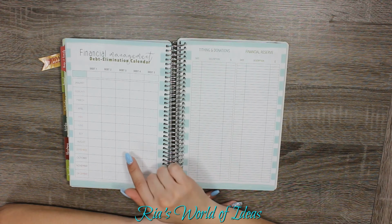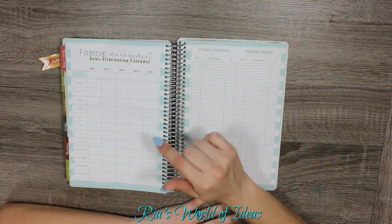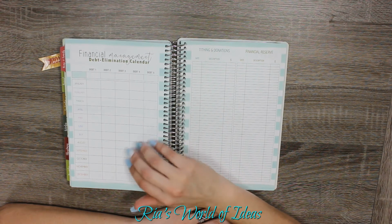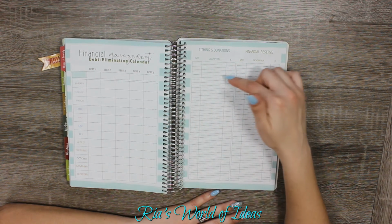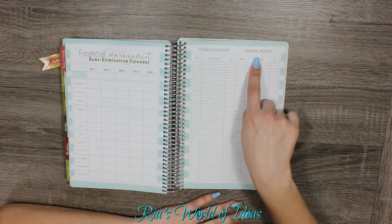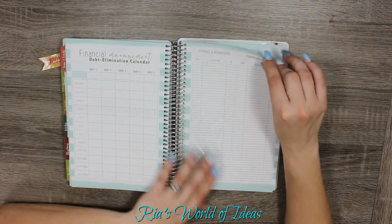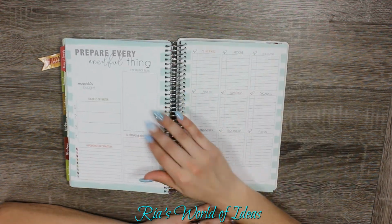So if you guys know, or if you have this planner and you've done this section, please leave me a comment down below and a picture or a video of how you've done this, because I really don't know what I should do here. And as far as I know, the tithing, financial reserves, I'm not sure what that is. So again, if y'all know anything about this page, please leave me a comment, because I'm kind of stumped on this page. The next one is prepare every little thing.